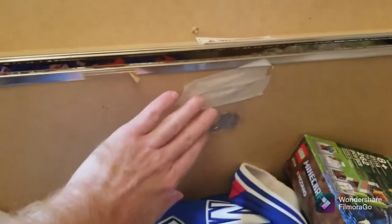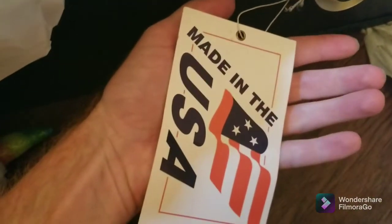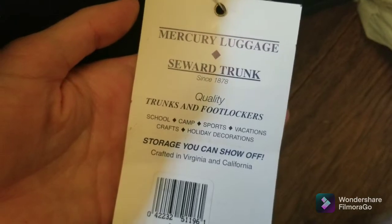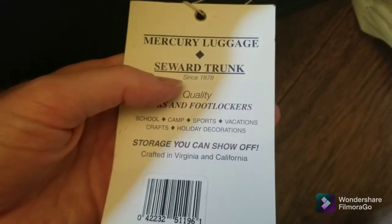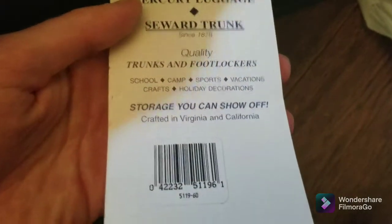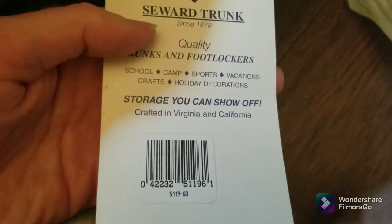The last item I bought is actually what all this stuff is in. Also included with the key, this made in the USA Mercury luggage Seward, or Seward, I don't know. The only reason I recognize that word is because I went to Seward, Alaska, which is where Anfisa's from. But yeah, it's pretty much new. Crafted in Virginia and California. It's pretty old.